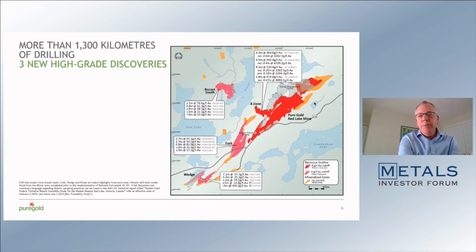Shifting. What we've done here is we've projected resources and reserves to surface, and they're color coded. The red that we see here forms the first phase of our phased development approach. It's our mineral reserve, where we have a probable mineral reserve of 1 million ounces at 9 grams per ton. The pink areas are discoveries we've made over the years that are near surface that are not considered as part of that feasibility study that we completed a year ago. They're not part of our first phase, if you will.